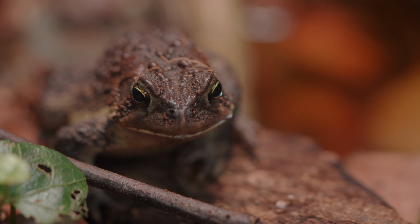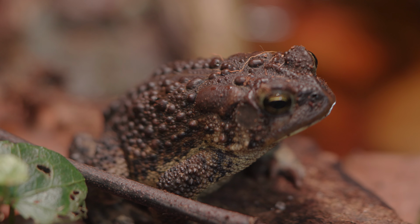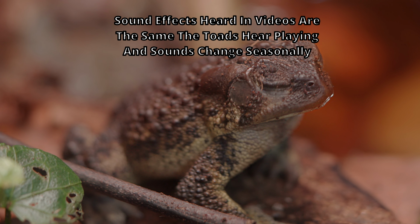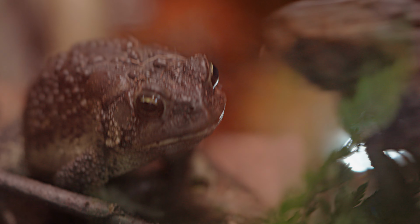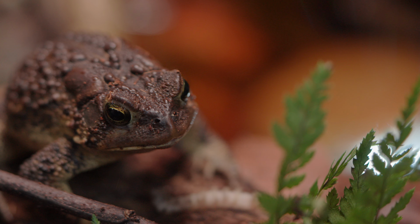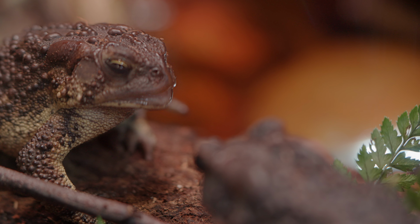Now here's a brief moment with Baldwin. Here he is, eating silkworms, hornworms, and earthworms. His feeding behavior, especially his appetite, are the ways that we're able to understand that he's healthy. These are signs of good health, especially whenever a toad eats confidently. It reflects the success of the care behind the camera.